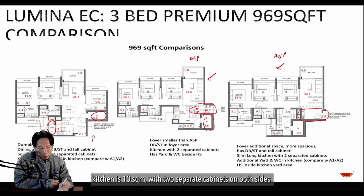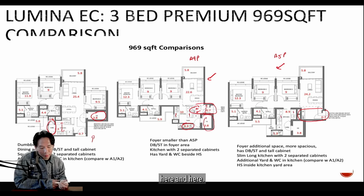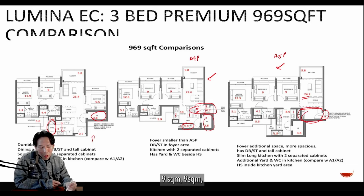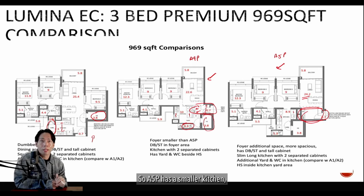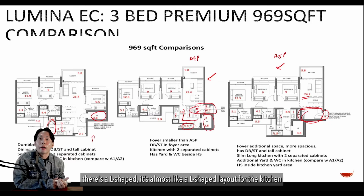Kitchen is 10 square meters with 2 separated cabinets on both sides. So here and here. And then the WC is tucked away at the back. Kitchen for the A5P is smaller, 8.9 square meters. Of course, you also have kitchen cabinets on both sides as well, here and here. Size-wise for the living and dining A5P, it's bigger, 24.2, also because of the foyer space right here. Other than that, the room sizes are all similar, 9 square meter, 9 square meter, and 12.3 square meter. Only difference is in the kitchen and the living and dining. So A5P has a smaller kitchen, but again, functional with cabinets on both sides. But the space from the kitchen is incorporated into the living area. Whereas A4P kitchen is bigger. It's almost like an L-shaped layout for the kitchen, but a smaller living and dining.